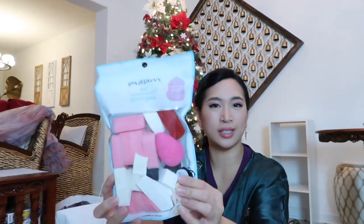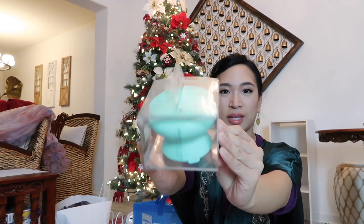A pack of sponges. I wanted to get one that kind of looked like the beauty blender, but that was like $4, $5. But this one came in a set with some more sponges, so I got this pack. Body and face exfoliator.